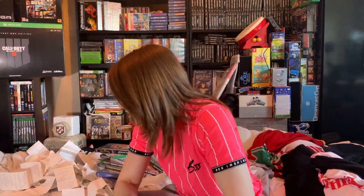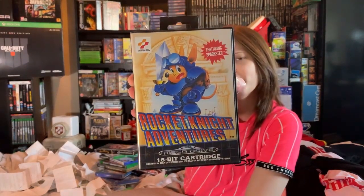This is a common title. Lots of people have a lot of praise to say about it. I've not even actually got round to playing this yet. I'm sure it's on the Mega Drive Mini. I've not even got around to playing it, but it is £25. It's still retained its value. And like I say, it's regarded as a classic by many gamers. It is Rocket Knight Adventures for the Mega Drive.